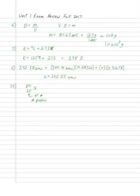Okay, the atomic mass was what we just calculated in 11, where we have the abundances times the mass of each isotope. The mass number is the number of protons plus neutrons. So if we wanted to, we can figure out how many neutrons were in that isotope. It didn't ask for that, but we could have done it. Okay, so we said this was bromine, right? Yeah.